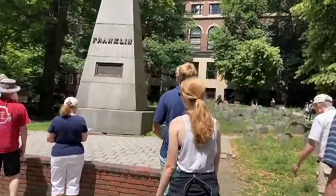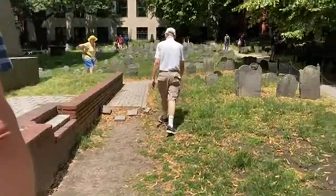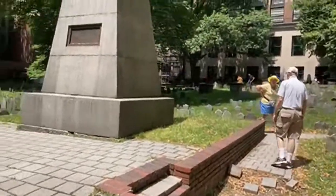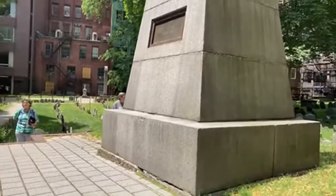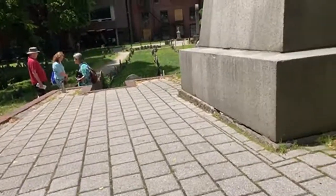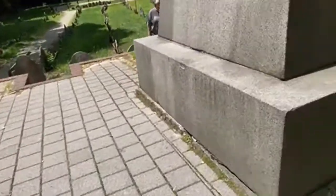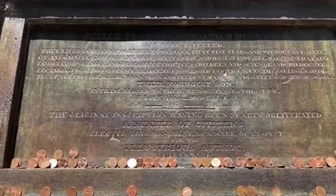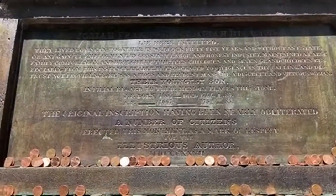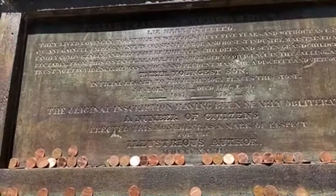And there it is. I guess it's okay to walk up here and get a closer shot of the writing. It's a high step. You can see, I don't know if you can see the writing or not. It's kind of bright here. I'm not even going to try to read it.